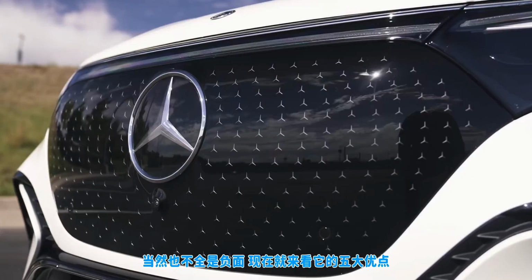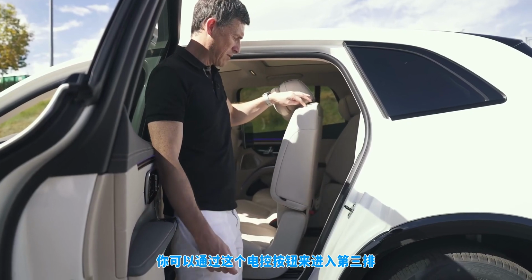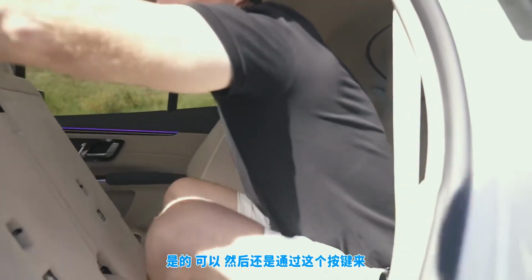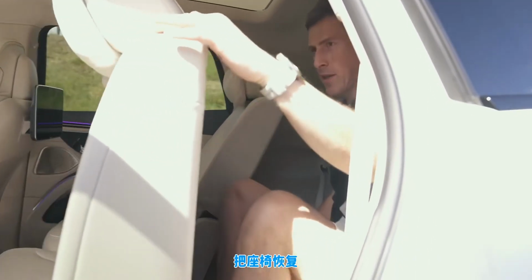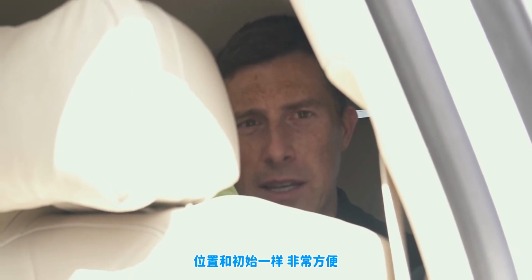It's not all negative though. Here's 5 good things about this car. To get access to the rearmost row, you press and hold this button here and it moves the middle row out of the way, like that. Is that enough room to get through? Yeah, easily enough. And to get it back, you press this button. And you bring it exactly into place. That is really easy to do.